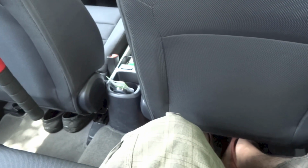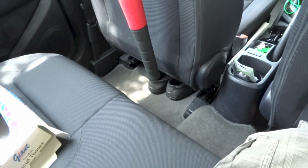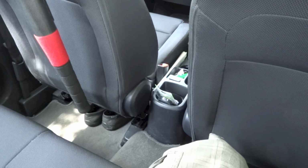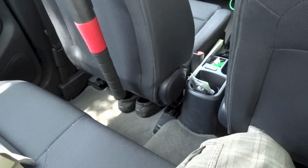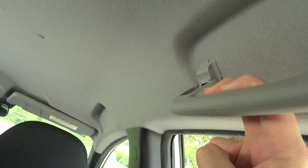It may not be the most spacious B-segment Super Mini out there, but at least the seats are still nice and comfortable. No storage pockets on the front seat back for this one, nor do you get a rear center armrest, but you do get grip handles on the ceiling for both sides at the back.